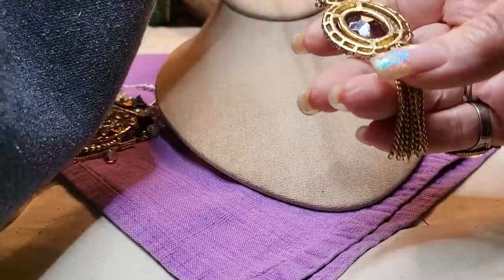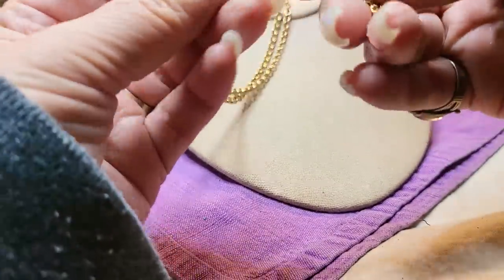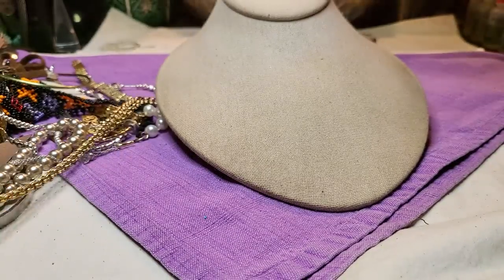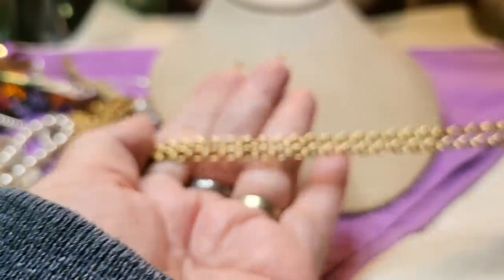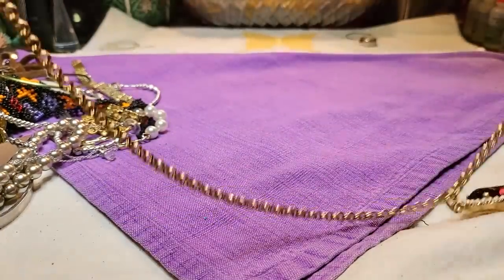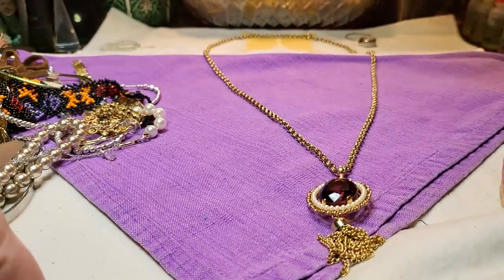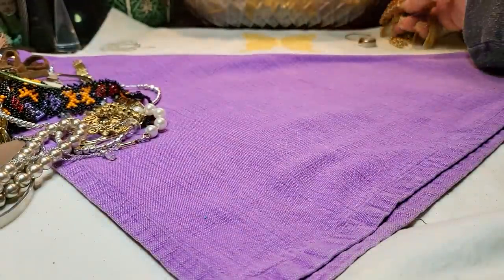Kind of reminds me of Sarah Coventry. Oh, wait. It does have a name on it. It's just going to come off again. I'm going to have to fix it. It just needs to be squeezed back on. Let me see what this says. Oh, it's Avon. Okay. Avon, and it's got a long chain. I'll show you the length. There we go. Nice. All right, I'm going to put it back here so I can fix that because that's pretty.